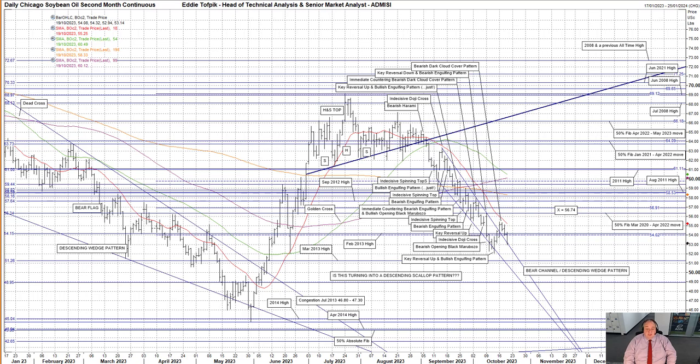3 weeks ago, the secondary target was achieved, but in the process of heading lower from the head and shoulders top, the market made a bear channel stroke descending wedge pattern, which, though not highlighted by me, you can still see on my daily chart. This market, much as soybean meal, was not immune to the weekly key reversal up in soybeans themselves, and turned a test lower early last week into a break up over the trend line, currently at 53.15, of that bear channel stroke descending wedge pattern.